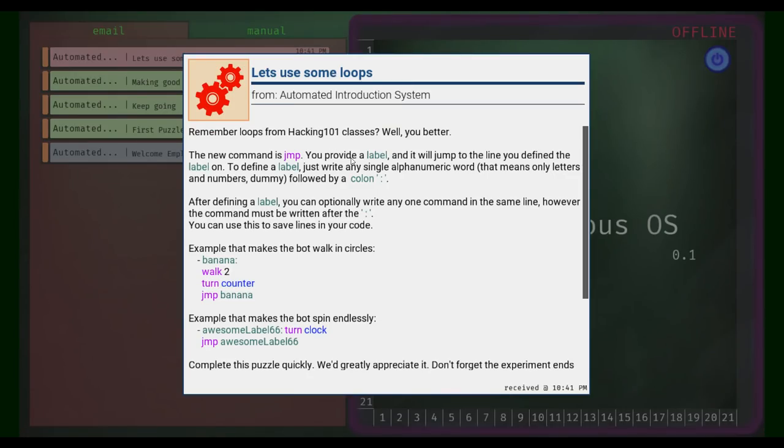I wonder if there will be any control statements. There we go. Loops. Okay, we got loops. Remember loops from hacking 101 class as well. You better. This new command is a jump. Oh god. Oh god. Not jump commands. Please. Okay, so we're going assembly here, right? Fine. This could get annoying. We'll see.